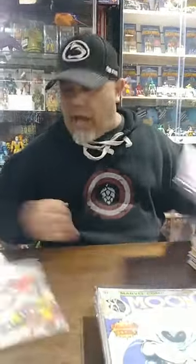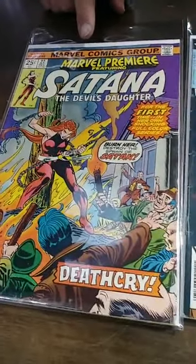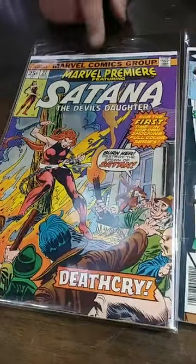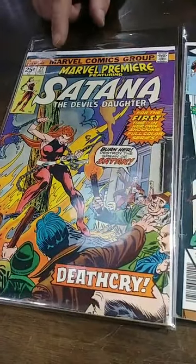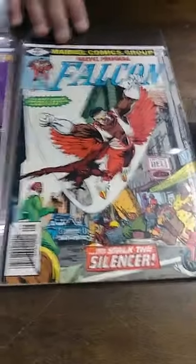Real cool vibe. Again, two more $10 books. They don't all have to be $1,000 books for us to show up here. First appearance of Satana, which I don't know if we should keep in the store or not for good or bad. But the fact that Marvel felt confident enough to make Satana a character, and this book's actually, I'm surprised it's not as high as I would have thought.